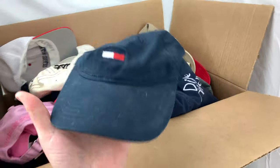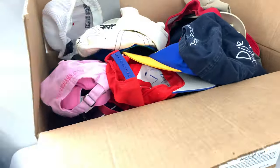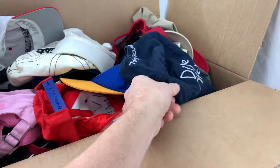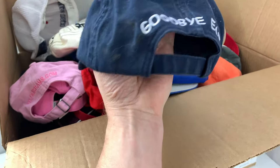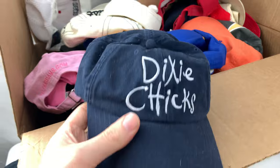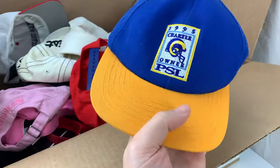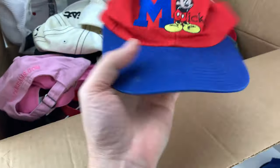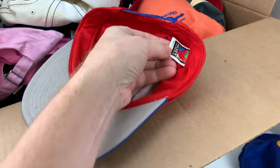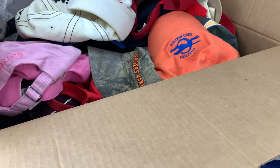So right off the bat, we got this Tommy Hilfiger. And these should all be baseball caps. So we got Dixie Chicks, Goodbye Earl. So get that one in the good section. I think I've already got some of these up, so we'll throw that aside for now. We got a nice vintage Mickey on the Unlimited tag, so we'll put that in the good.